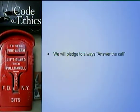The code of ethics states that we pledge to always answer the call. Of course, we always go to calls as they're dispatched, but that also means treating every call as if it's the most important call of the day, being prepared for it. When you go to someone you've seen two different times that week already, it's still knowing that it's an emergency for them and acting professionally and like it's your priority at the time.